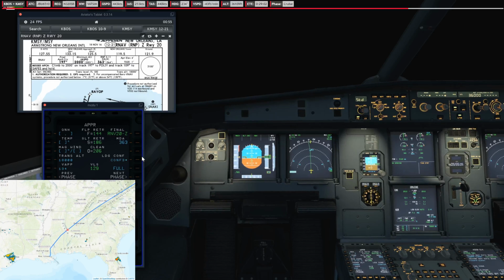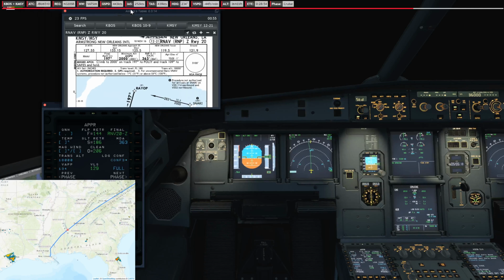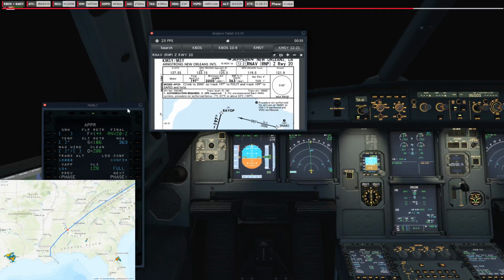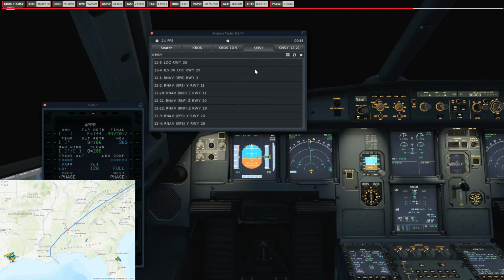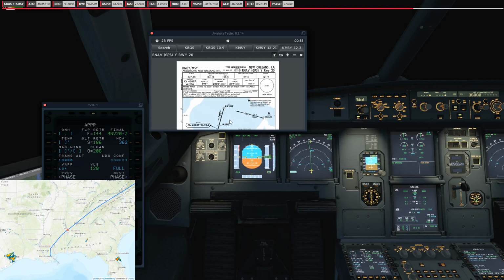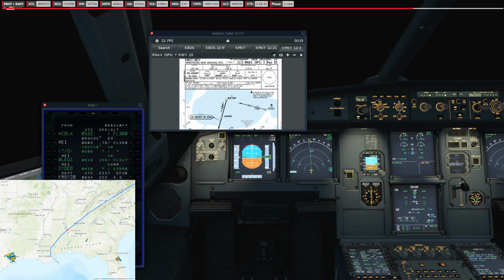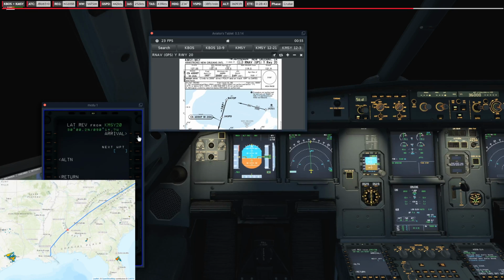We're taking the Rhythm 4, and we're planning for the Arnav Yankee, right? I've got Zulu. Arnav Zulu 20. So you're planning for the RNP approach? Yeah. What does it do? Oh wait, no, hang on. We should do the Arnav Yankee because it's the one in use. The GPS is the one in use. Hang on. Arnav 20 Yankee.